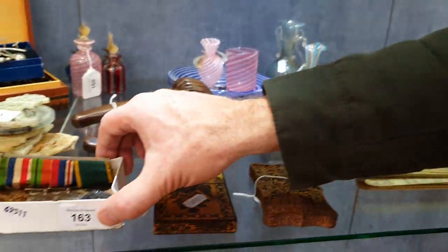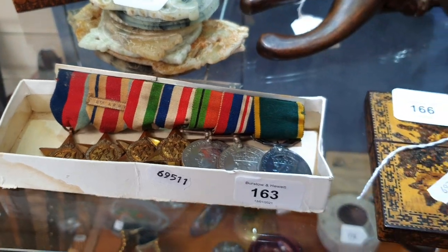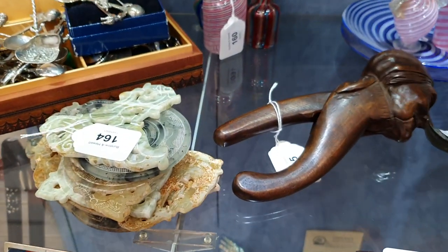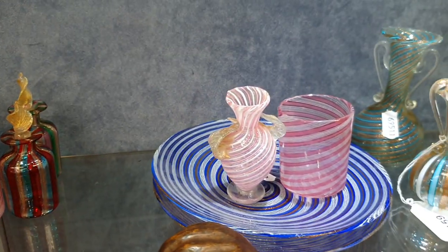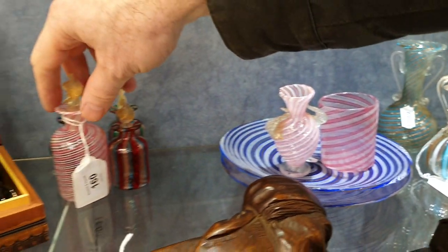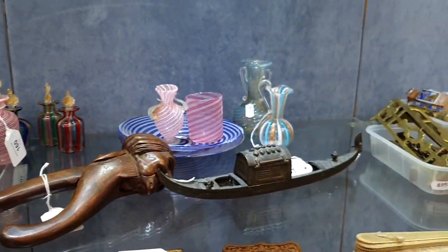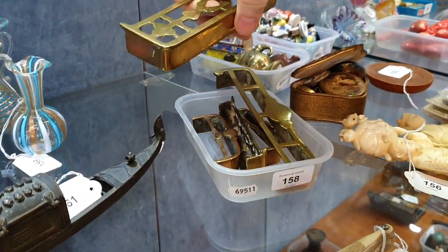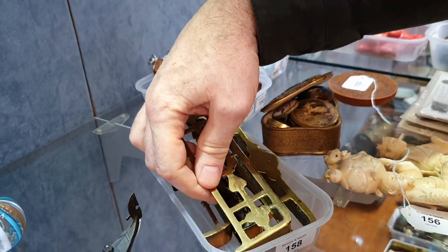And medals. Second War period medals there. And beautiful, lots of Venetian glass here. All handmade in group lots. So that's one lot there at the back and one lot here of four Venetian bottles. And then we have Victorian Doll's House fenders. We've got five of those in one lot.